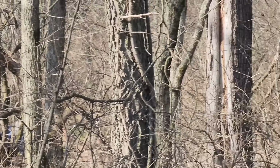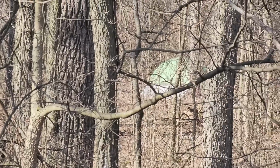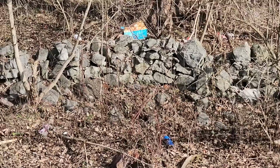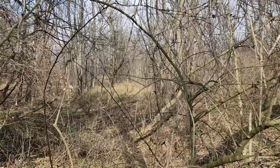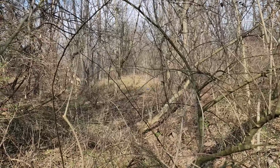And the other one, yeah, that could be. So we won't go down there. We'll kind of go around it. This is horrible, man. Oh, back in the woods, it was part of a stone wall there. So there's that stone wall right there. You can see there's trash everywhere around here. That's a shame. Dang, there's another camp up there. That one looks lived in right there, near as I can tell.